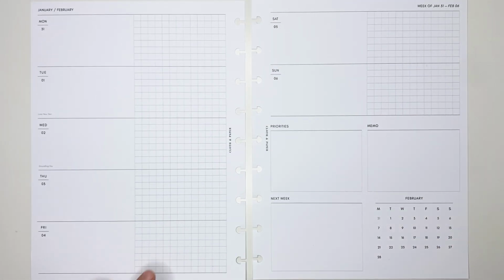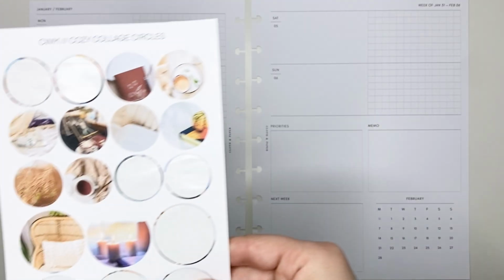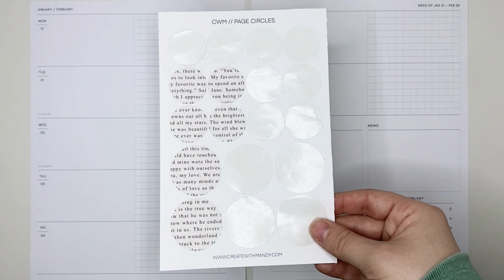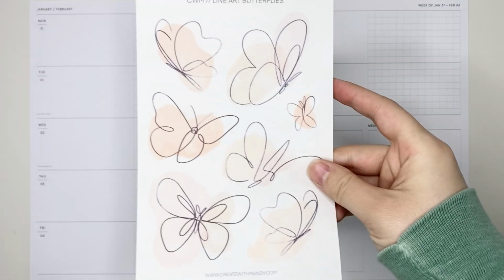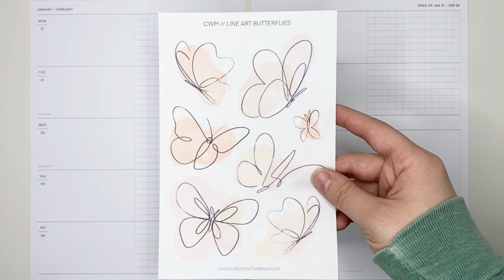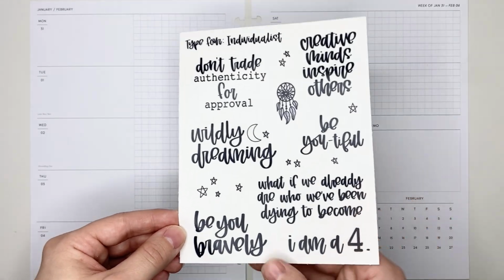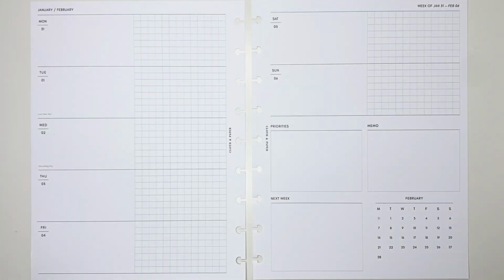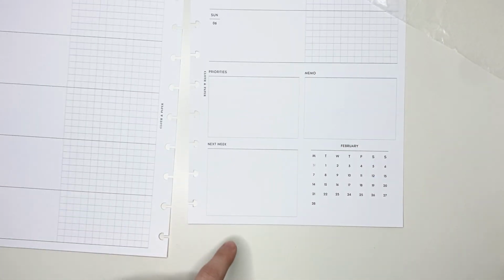For this week's spread, I will be using the Day 10 Advent Calendar stickers from Create with Mandy, these cozy collage circles, some page circles, and these line art butterflies, all from Create with Mandy. I'll also be using this quote sheet from AliciaMichelleXO and these 4 washi tapes. As usual, I'm also using a couple box stickers.